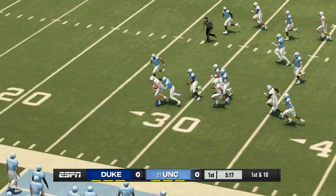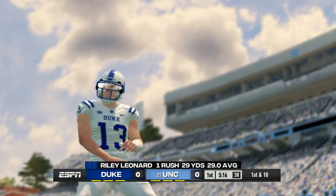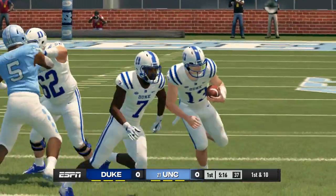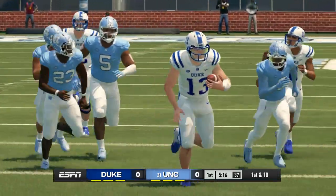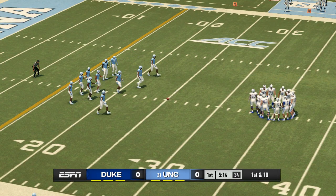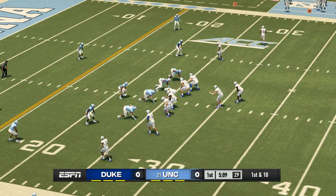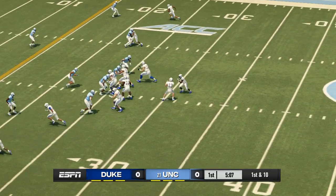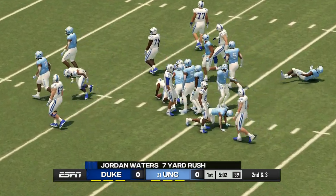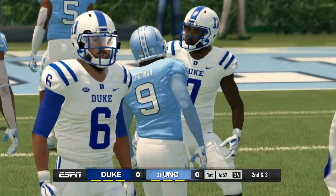He's at the 40. He's at the 30. And he's finally brought down at the 25. That makes it first and 10. It's first and 10, ball on the 25. Brought down after a nice run up the middle. That'll bring up second and three.